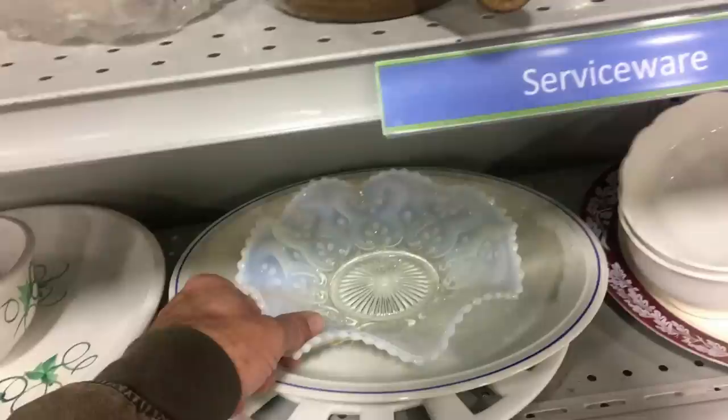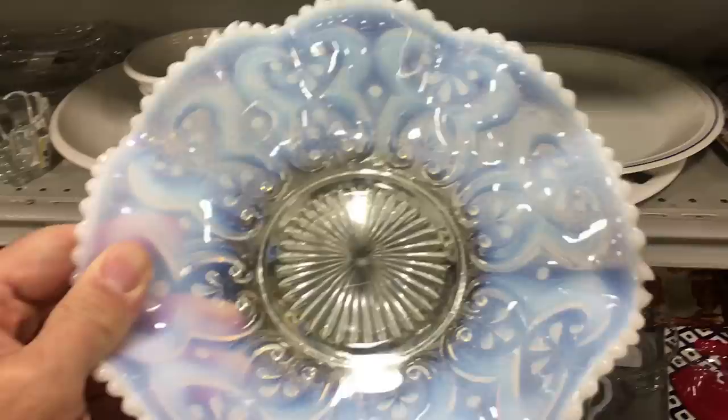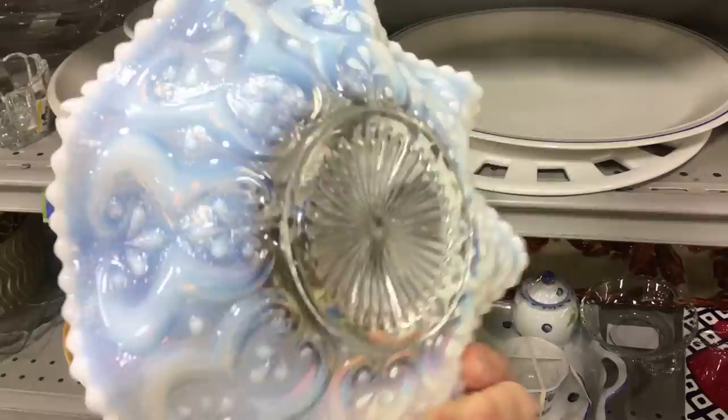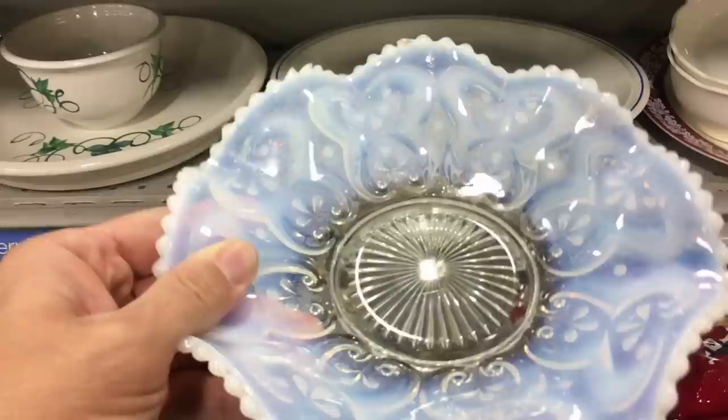Who knows? Well, we're going to start off the morning with a heartbreak. Actually, it's not that bad, but I'm going to leave this on the shelf because, unfortunately, this pretty little opalescent dish, which is going to date to right around 1920 or before, has some chips on the edge, which are pretty rough. So I'm going to have to put it back. Now, I'm not sure who the maker is. Jefferson Glass, Fenton, Dugan. Not really sure, but any number of companies could have made it during the time that Carnival Glass was popular.